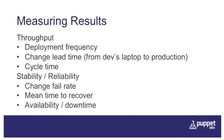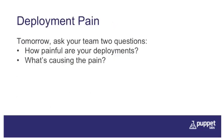As you start your DevOps initiative, you also want to think about how you measure success. There are a lot of different metrics you can look at, but we suggest that you start with some simple metrics for throughput and stability. And my favorite new construct from this year's report is deployment pain.